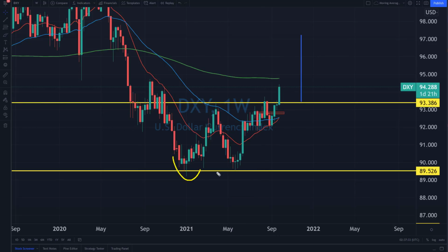Double bottom here. This is unlikely, if it closed above, to be a fake out. It's very rare that you get these weekly fake outs. It's very rare that you break past even the 50 and don't continue to move up here. But this is a big deal. Long leg doji into big bullishness. Could we still turn around?